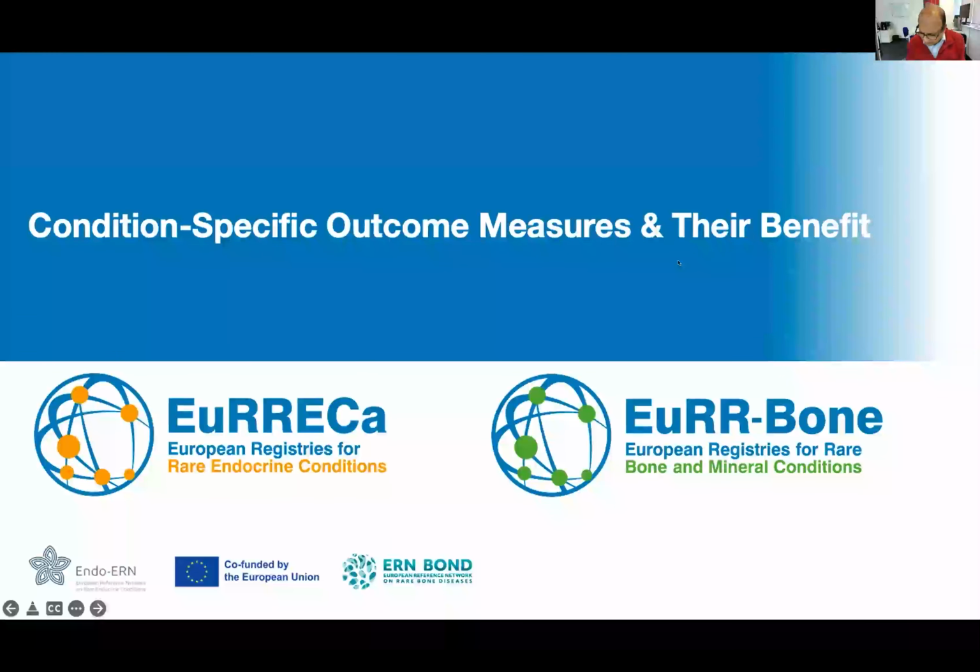So our remit, just like Tanya's, was really just to give you an idea of what condition-specific or disease-specific outcome measures are, how we're developing them in Eureka, which is our registry linked to Endo ERN, but also we've merged with ERN Bond. So what we do really applies to both Endo ERN and ERN Bond, which are two registries.